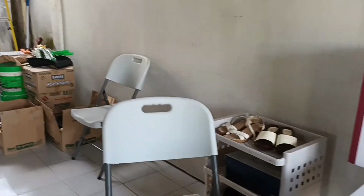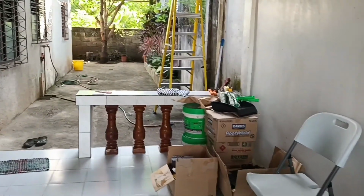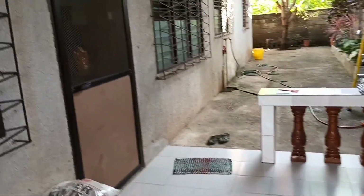So this was the house. We decided to buy a house. We were looking at buying land and building a house, which would take probably close to a year. I don't know, at least 6 months. And transferring titles and things are difficult here.